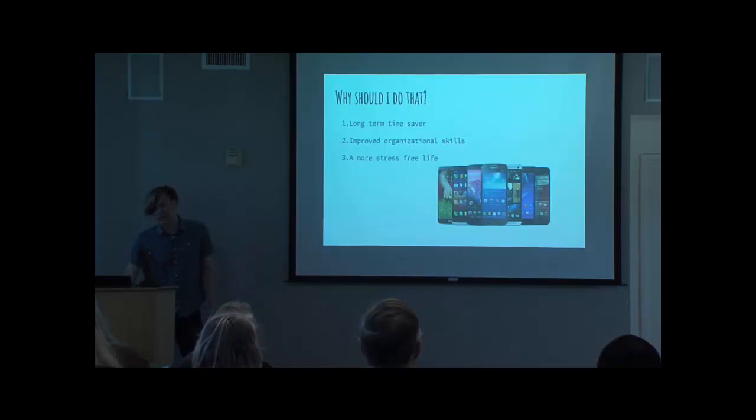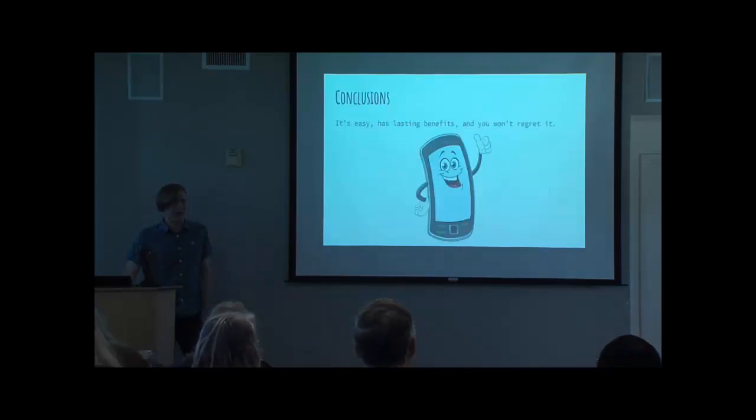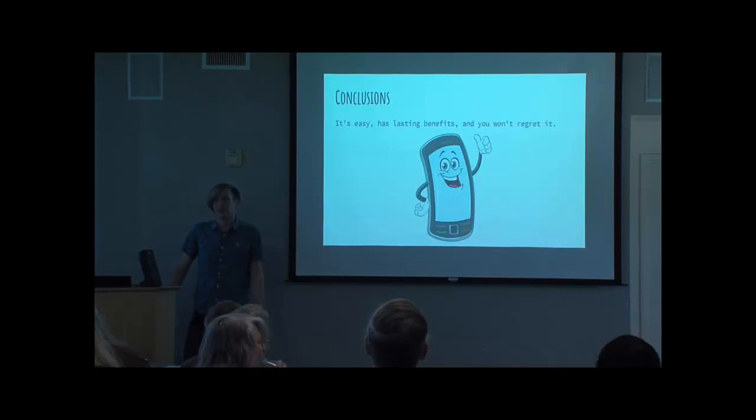And although it might seem like a simple task to organize your phone, whether it be after these speeches, a week from now, or a month from now, I urge you to take out your phone and organize it. Because no matter how simple it might seem, it is an immensely beneficial task for everyone in the long run.